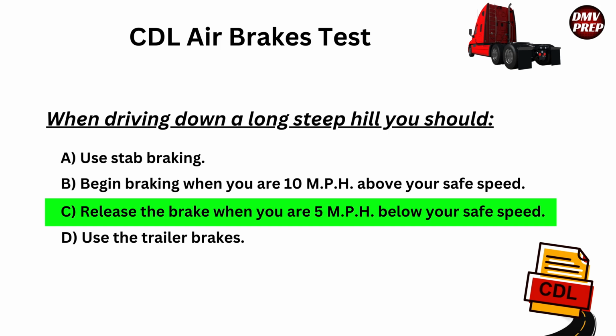The correct answer is C. Release the brake when you are 5 miles per hour below your safe speed.